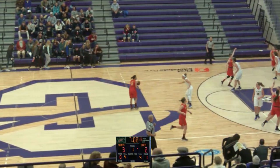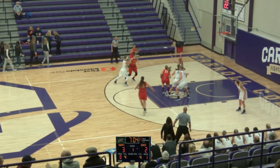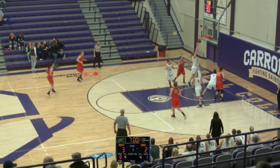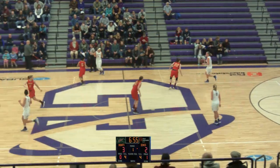Calgary's bringing it up the middle of the court, calling a play. Down screen on the opposite side. Dribble drive to the middle. Fake shot for the 3. Pull up for the 10-footer. Rebound by Hannah Dean. Pulled that one down with authority.